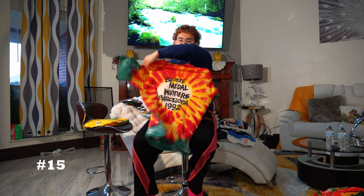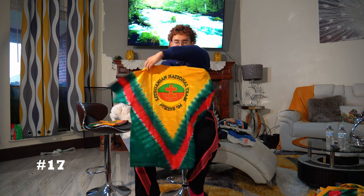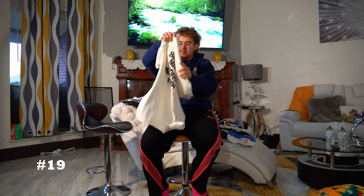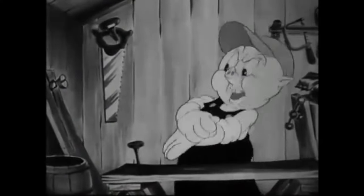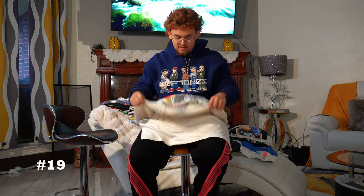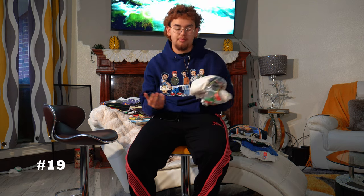Another one of the cool ones. Another one. And then by far my favorite one is the white one, which you don't really see all the time. And then my favorite one of all, the white one, 1992 Lithuania, got the skull dunking on there. Grateful Dead. My favorite one, since you don't really see this one a lot, and I'm a big white tee fan.